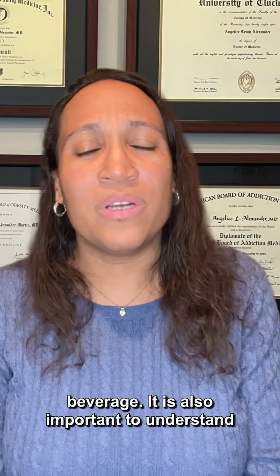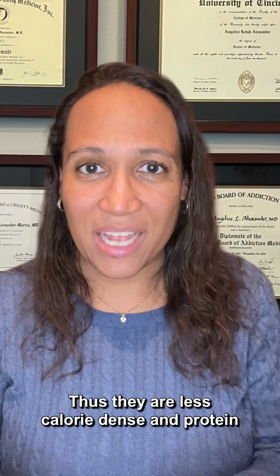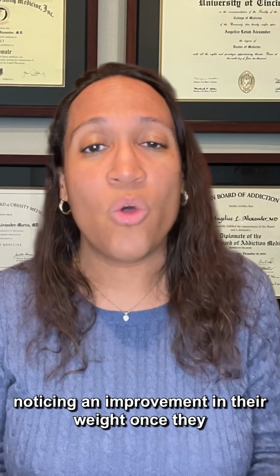It is also important to understand the effects of consuming alcohol. Alcohol is the second most calorie-dense macronutrient, beat only by fat. Alcohol has 7 calories per gram, and fat has 9 calories per gram. Carbohydrates and protein, on the other hand, have 4 calories per gram. Thus, they are less calorie dense, and protein tends to be more satiating, thus making you feel more full. I've had at least 4 ladies who started noticing an improvement in their weight once they eliminated alcohol.